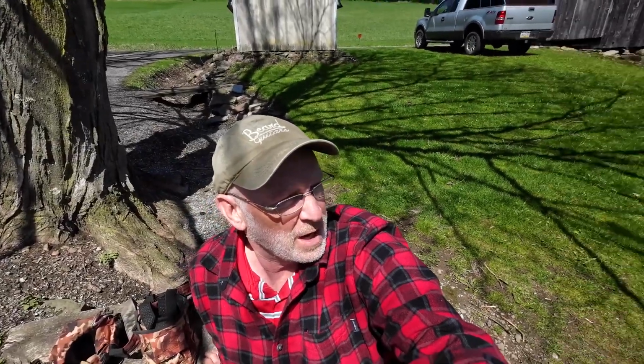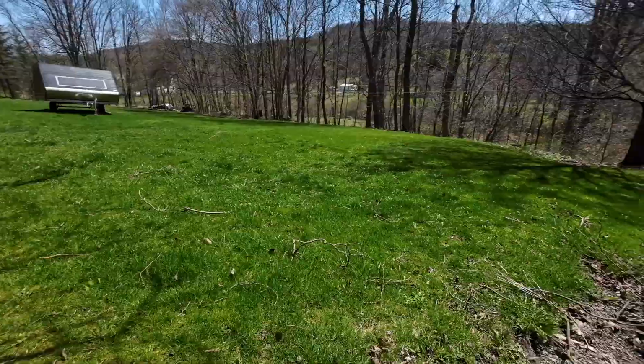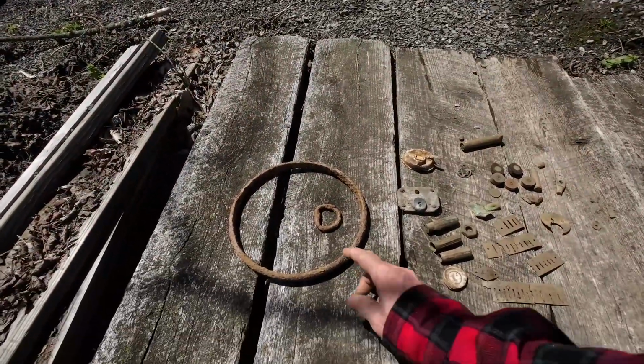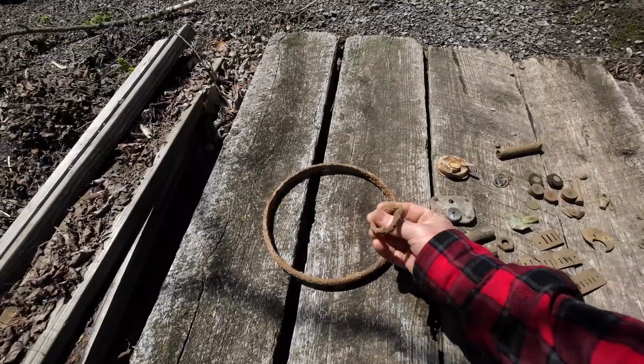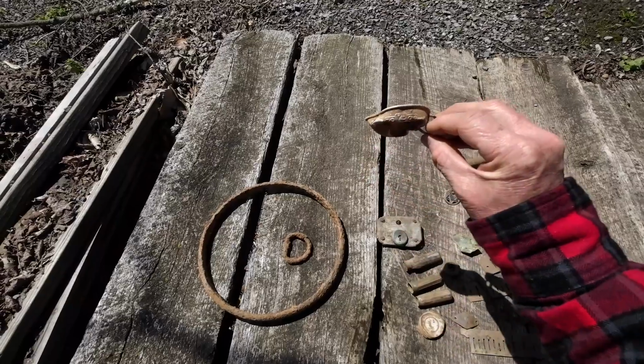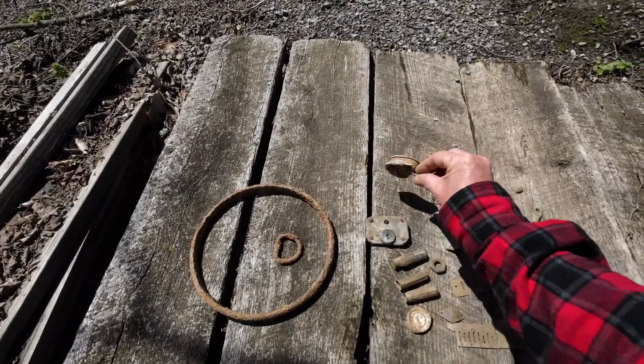Well, it almost seems like spring today. It's a couple days later. It's a lot brighter. Sun's out. We got warm green grass. And let's take a look at what we found. And just as a little bit of a wrap up, found our huge ring and a D buckle. Found our cool little teacup, which is fabulous.